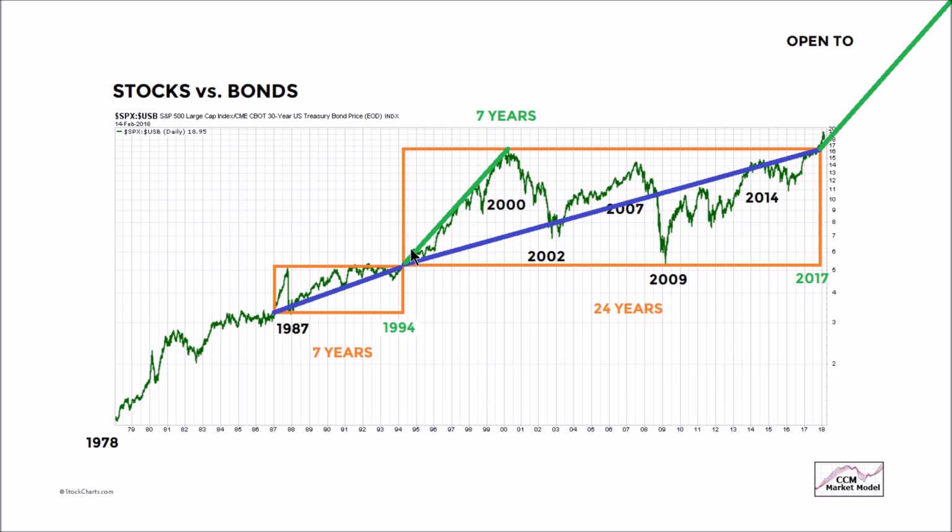Logical to be skeptical here. Good things happen for a long period of time. Very logical to be skeptical here. But the breakout and ADX tells us good things could happen for a long period of time. It's extremely important to note we are not forecasting here. We are making a probabilistic statement based on facts. We can see this change. This is different from this, and this.